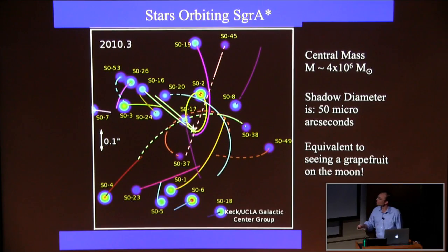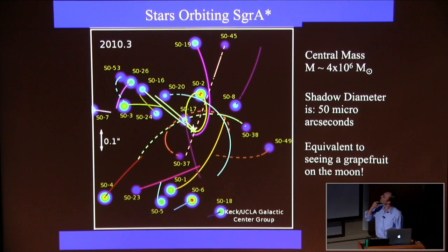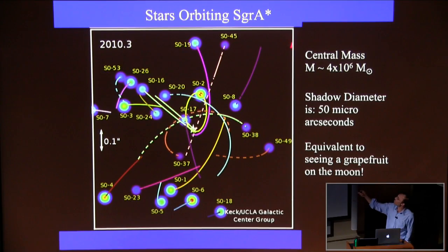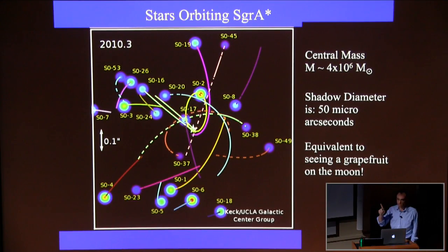extraordinary work. I mean, having some unseen mass here toss stars around like planets is really extraordinary. The central mass has to be about 4 million solar masses, and the shadow diameter associated with that is 50 microarcseconds. And that will be important later. So let's just keep that in mind, because that's effectively the magnification or angular resolution that we need to get with a very long baseline interferometric array.